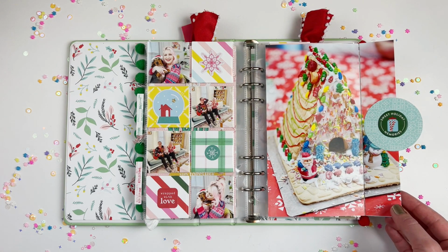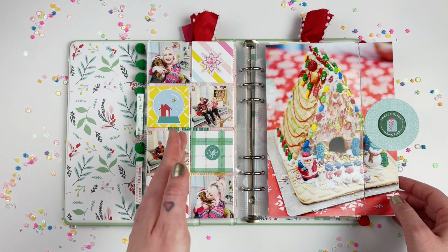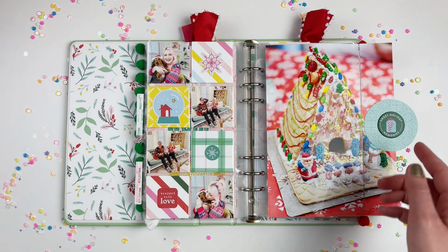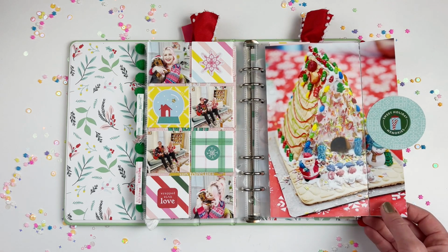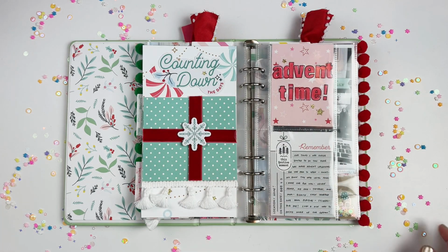And so this picture was just a little too wide, because if I printed it off at the 4x8, it would cut off a ton of the house. So I just printed it off as a 6x8 and then trimmed it, and then just added in another little hinge so that you can see the entire gingerbread house. So I thought that was pretty cute, decorated it, and then we're good to go.